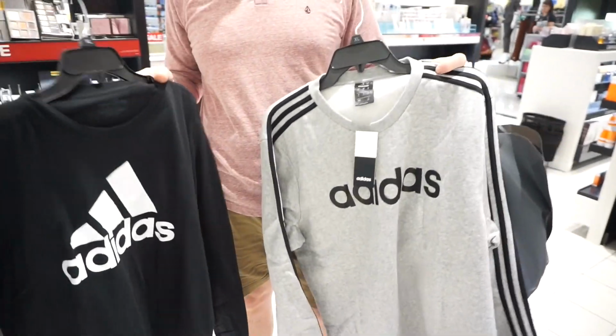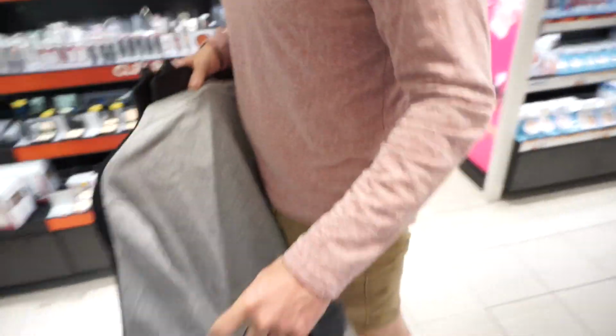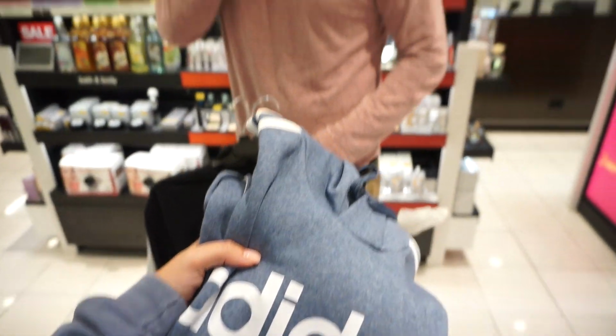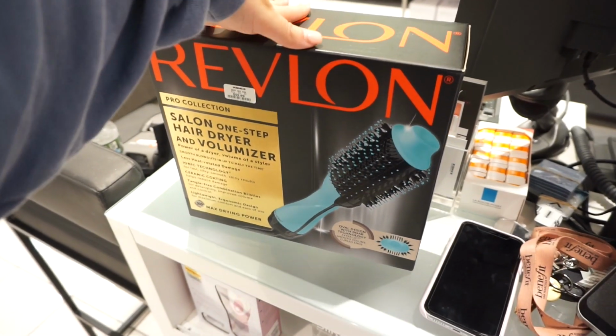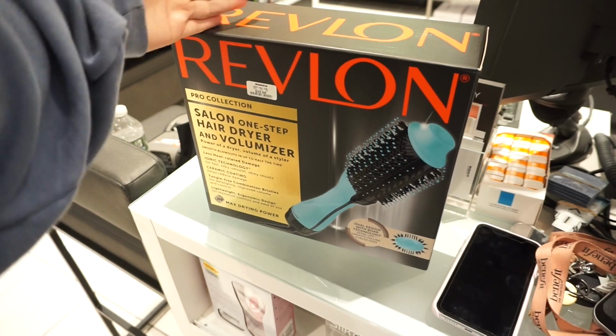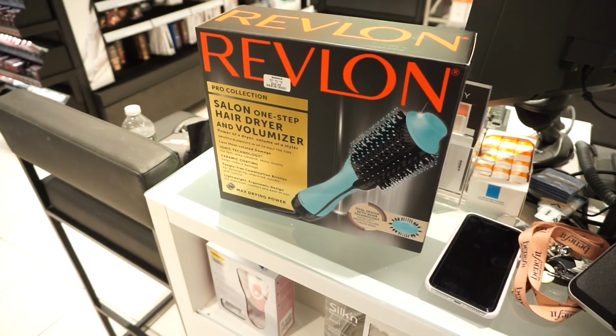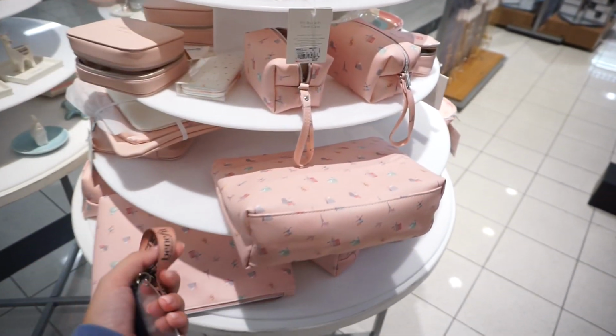Two Adidas. It's funny because he was shopping on the other end and I got this, which is basically the same thing. Great minds think alike. I decided I'm just gonna get this because it's $50, which is still kind of expensive. So I'm just gonna get this for today. Oh, babe, the juicers were $160. Way too much.